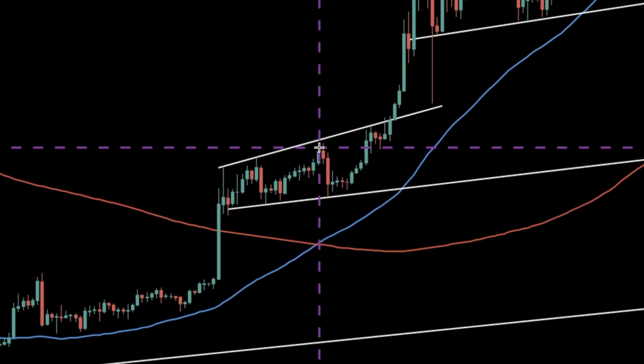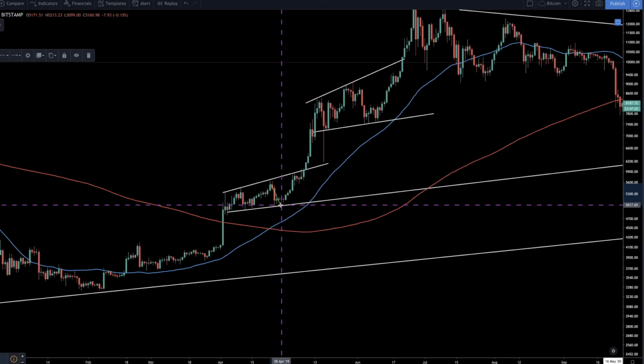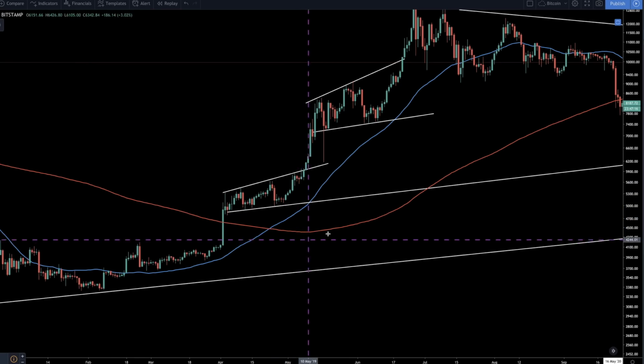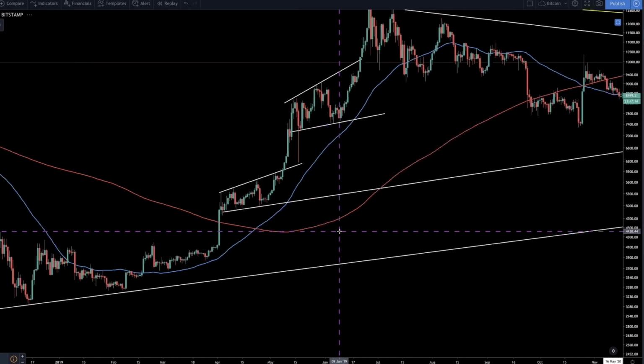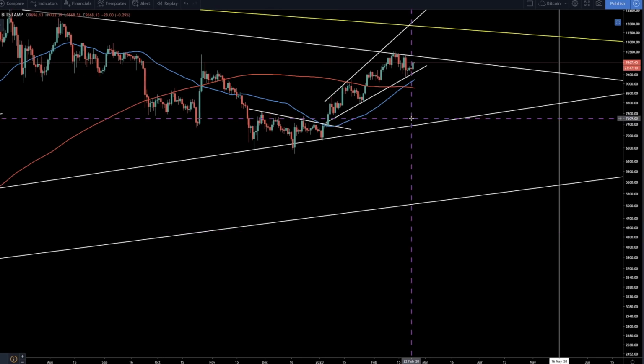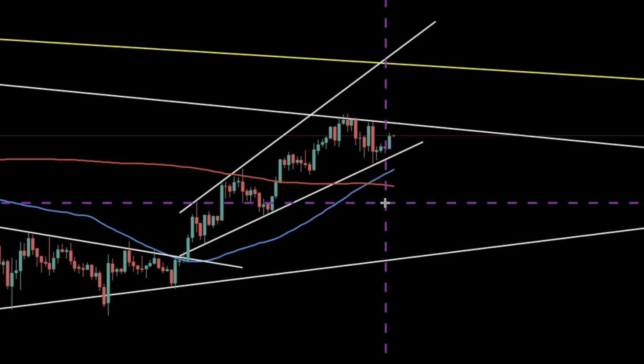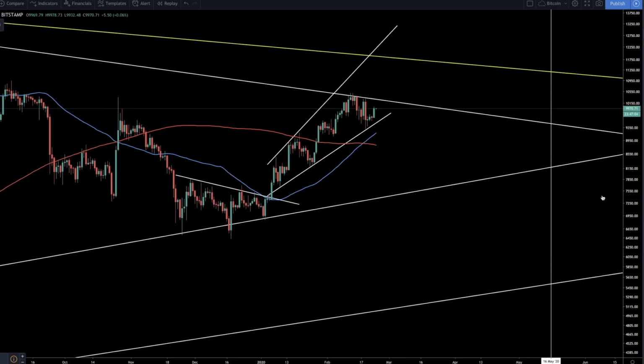I imagine this 3rd touch or so at the bottom of this broadening wedge, people probably getting nervous. Is this going to fail? Is Bitcoin going to break back down? And it didn't. We had continuation. It was just the beginning of almost 200% gains. And we're in an extremely similar area right now for Bitcoin. 50 moving average cross above the 200 moving average and a huge ascending broadening wedge.